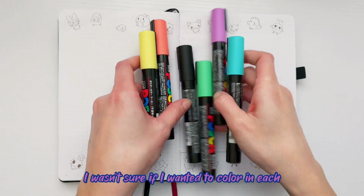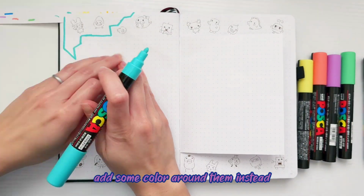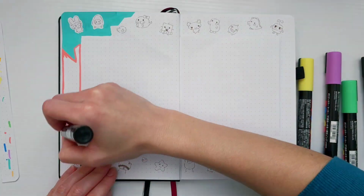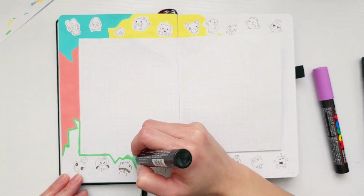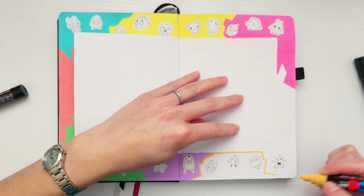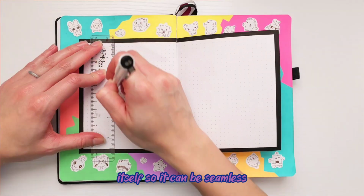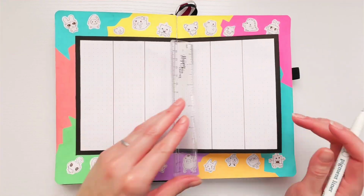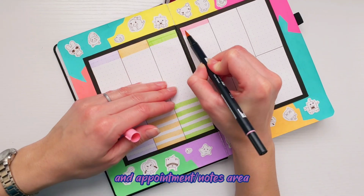I wasn't sure if I wanted to color in each Tamagotchi character, so I started to just add some color around them instead. I colored in a black border around the weekly itself so it can be seamless when flipping through each week. Then, using the same colors I used for the border, I colored in the headers and appointment/notes area.